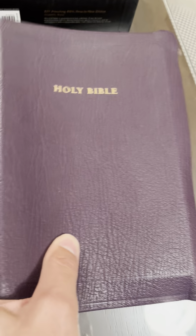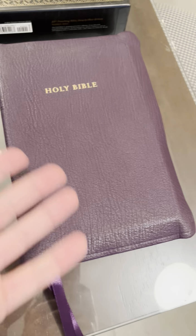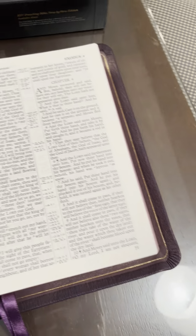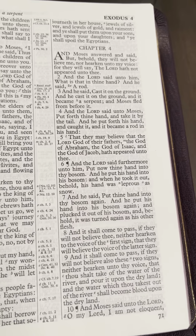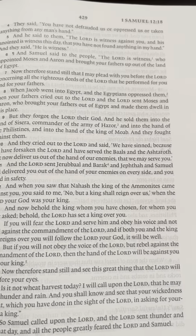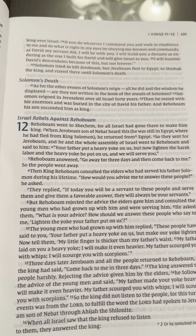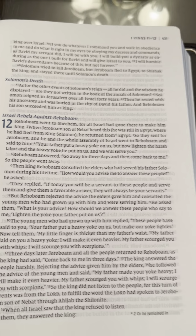Some people prefer the Long Primer. I just read the ESV more than I read the King James. And sometimes I feel like, what if I have jelly on my hands or something? I almost don't want to touch this one. But the paper is a nice creamy off-white. Whereas here, it's also a nice little creamy off-white. I want to say it's a brighter white here on this NIV Heritage from Zondervan.